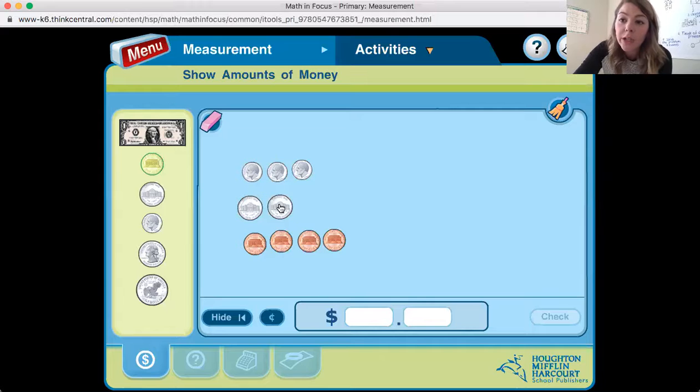35, 40. Now I have to switch my counting again to ones. So I was at 10, 20, 30, 35, 40, 41, 42, 43, 44. So I am thinking there is 44 cents here. Let's see if I type that in.